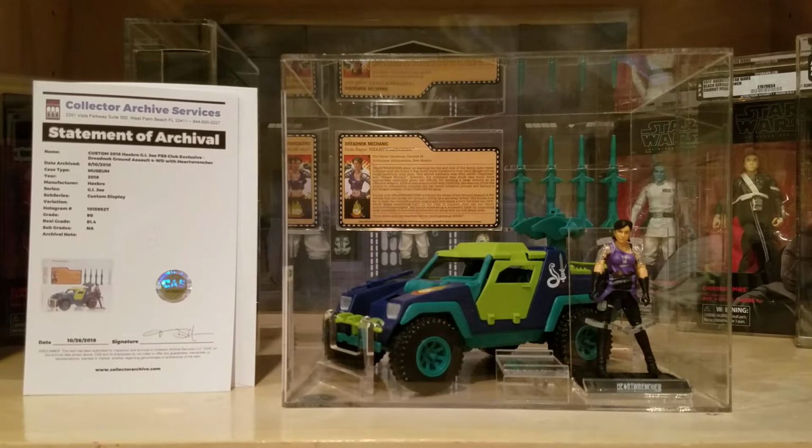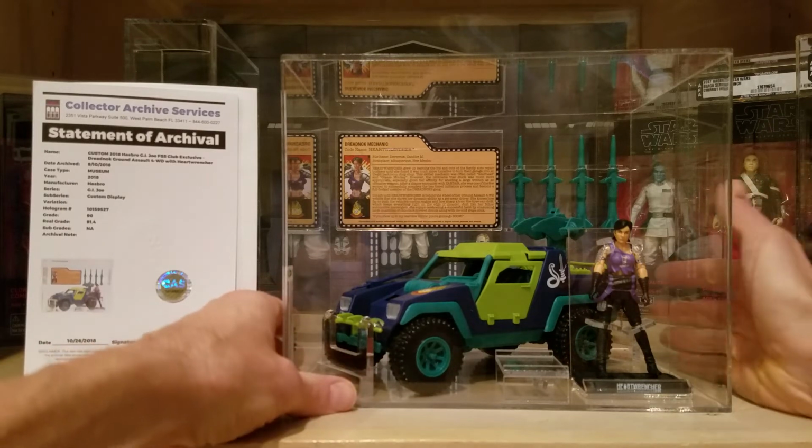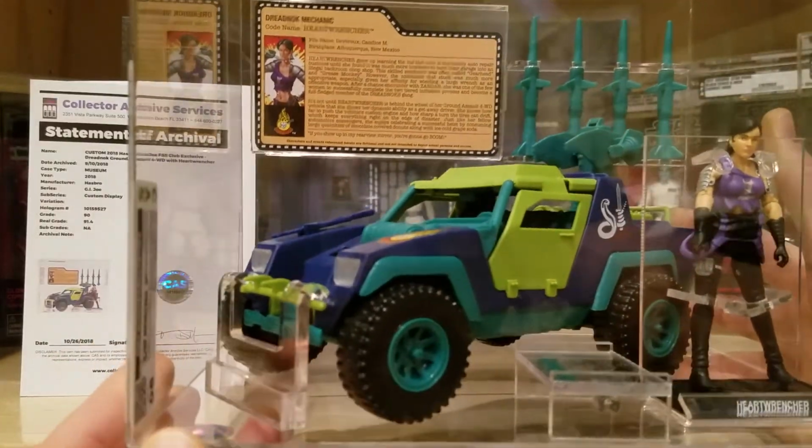As more and more people come up with really cool custom designs for grading and casing and preserving, it gives people ideas. It gave me an idea just looking at some of the other vehicles that they graded. And I was like, I'm going to reach out to them and see if they'll do it. So here it is. So it's pretty amazing. It's larger than the average item that I've shown you. But I'm going to try and go through all the details on it.